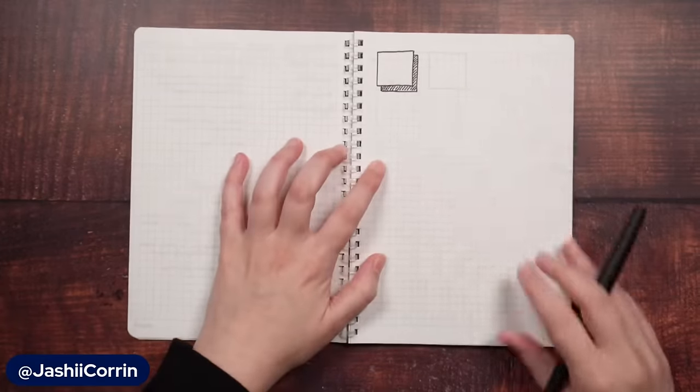Kind of like, looks like a lotus leaf, right? A little lily pad type thing there. Color it in green, looks pretty cute.